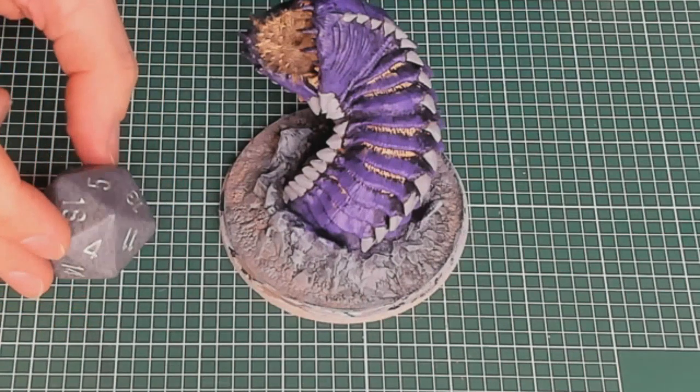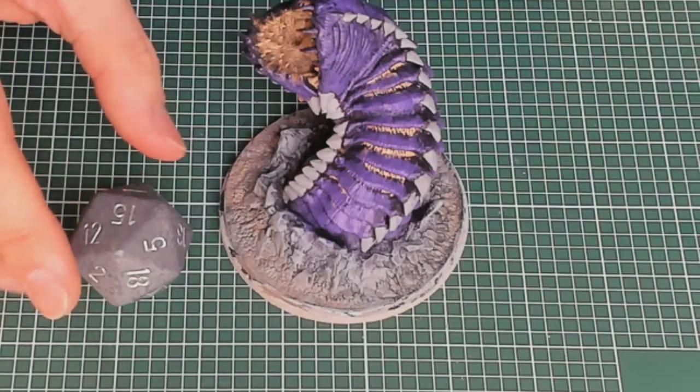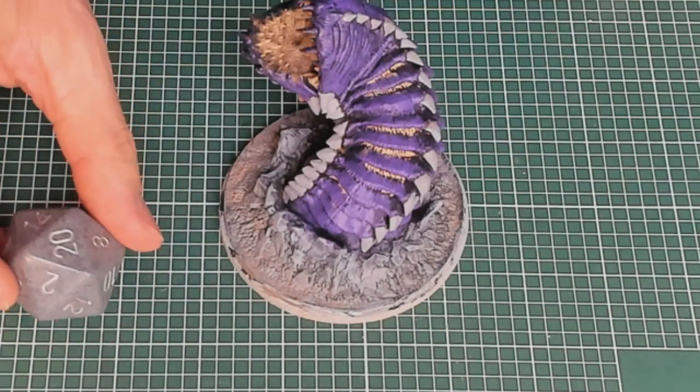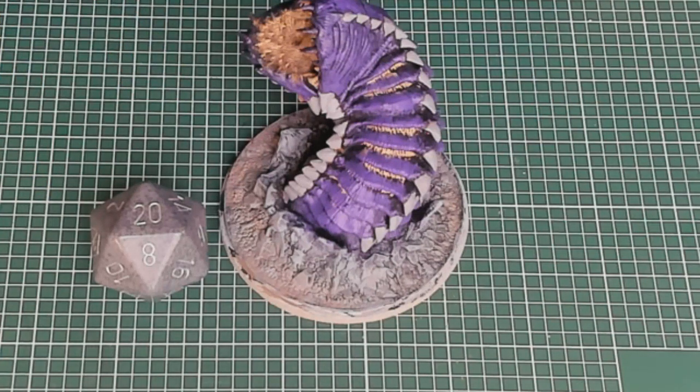No, that's a 12. It's an 18. Can I even find the 20? There might well be a 20 here, but there's a 1, should be on the opposite side. There's the 20, there we go, found it. Took forever, but there it is, there's a 20.